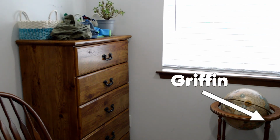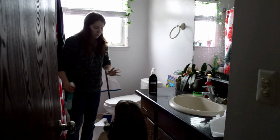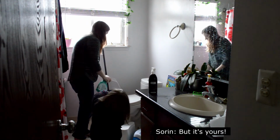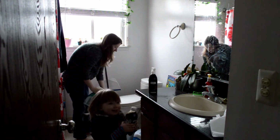Light and then dark. Mom. Oh, no, not right now, buddy. Mommy's kind of busy. Alright, buddy, come bring it over here. Give it to Dad, please. Take it out, please. Alright, buddy. I didn't know.